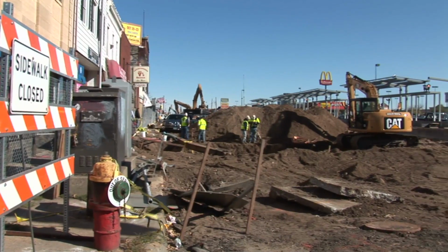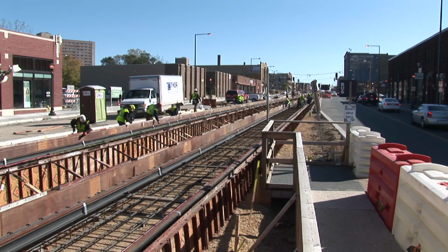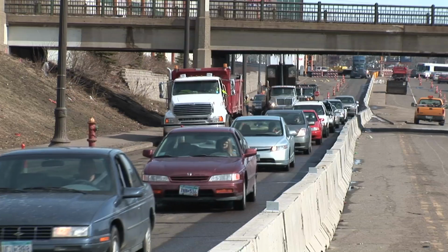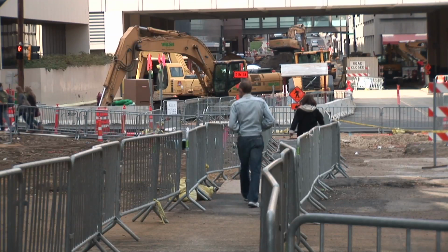Construction on the Central Corridor Transit Line connecting downtown St. Paul to Minneapolis and the rest of the light rail system began in earnest this spring. In dramatic, sometimes frustrating fashion, heavy equipment cut paths and laid rail along stretches of University Avenue, past the state capitol and through downtown. All the while, motorists, pedestrians, and business owners adapted to the changing landscape.